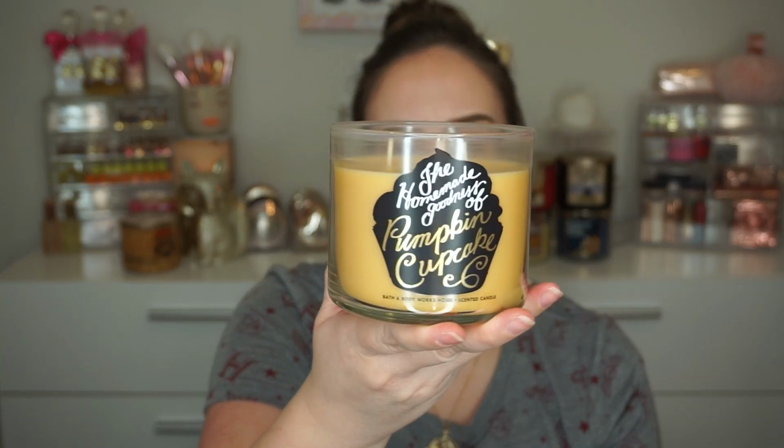I love this. So this is whipped buttercream, Madagascar vanilla, pumpkin spice, and freshly baked cupcake. That one is just like nail on the head. It is so sweet. It's got that rich butternut color, and this one just has a simple little lid. The homemade goodness of pumpkin cupcake. And it definitely does. It's so fall. This is like a perfect fall scent. This will fill your home and feel like the coziest fall environment you've ever been in.